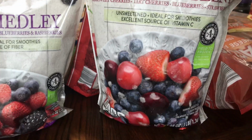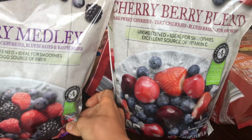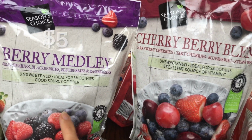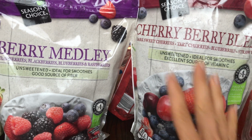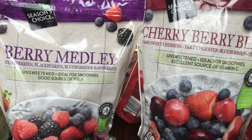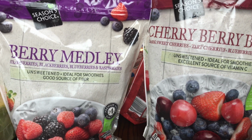And this bag is, let's see, 3 pounds, but it's $7.59. It's a little bit more expensive. So one thing I'll do, I will put the price of the berry medley up on the screen. It is 2 pounds, and I think it's around $5, but I will put that up on the screen. Sometimes I'll mix them to help the more expensive bag stretch further with something else. And then also we love putting berries in our oatmeals in the morning, so that's another way that we like to use these.